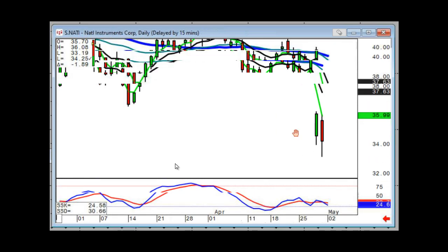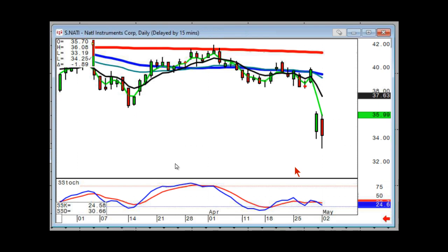Same scenario on this one. Natty, bearish trading, kind of a backwards message. However, that strong selling and then profit taking on the short side, when they started selling this off again, coming back down through this level, what did that indicate? The strength of that selling was still in effect.